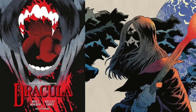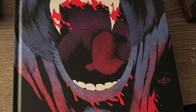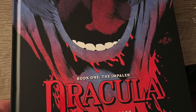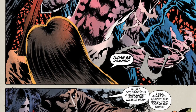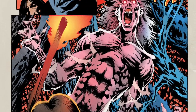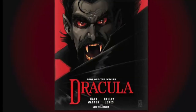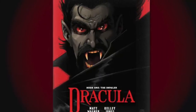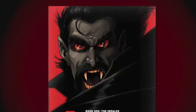Every single aspect of this book is top-notch. The quality of the hardcover is great, and I love the European-sized paper that they went with. It really makes Kelly Jones' art even more grand and dramatic, which is a huge selling point to get this on Kickstarter. Dark Horse Comics released the trade paperback version, but the Kickstarter is the only place you can get this nice hardcover, so that's a pretty cool perk.